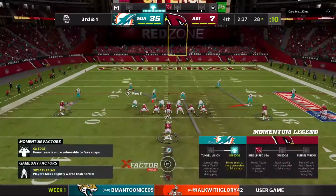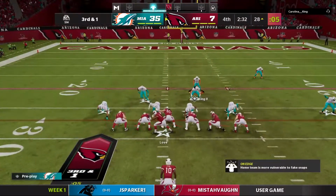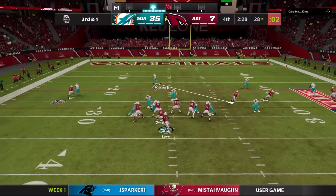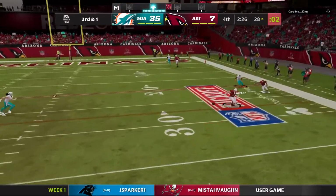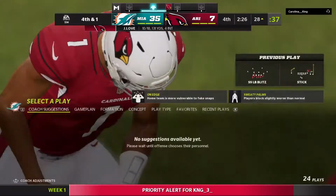The Cardinals on 3rd down. They're hitting at just 30%, 3 for 10. They're up against a 3rd and 1 situation. To throw now. Here's Love. And he'll be hit as he releases it, and that'll fall incomplete.